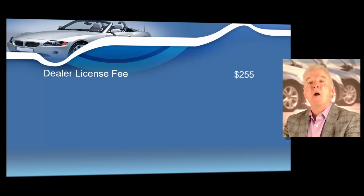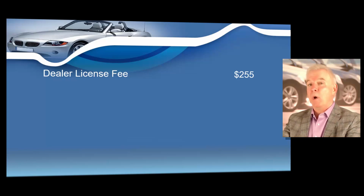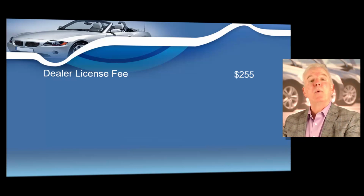So the state does charge $254.75 for your dealer's license, and that will include one dealer license plate. So let's go ahead and round that fee up to $255.